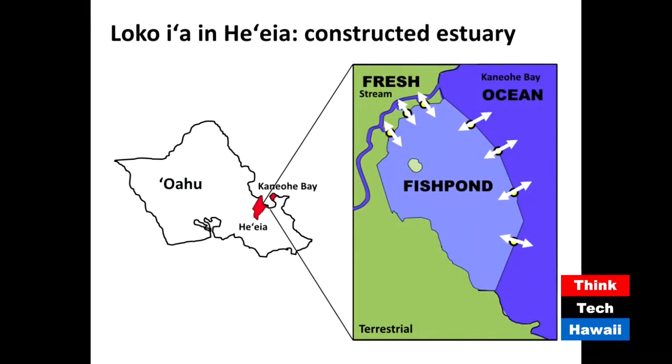So we're looking at a map of the fish pond in particular. This is a different view. You can see relative to where Oahu is, Heia Fish Pond is in Kaneohe Bay, and you can see specifically where both the freshwater inputs and the saltwater inputs are. They exchange back and forth, like I said, creating a brackish water environment. And the fish pond is directly fed by one of the streams. That's correct. And this access to the fish pond allows us to have really high resolution sampling, so we can have repeat sampling, really good data.